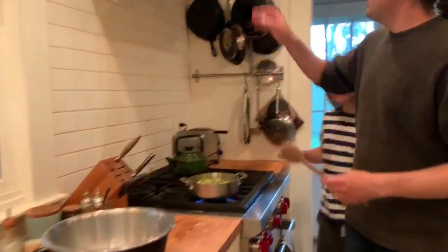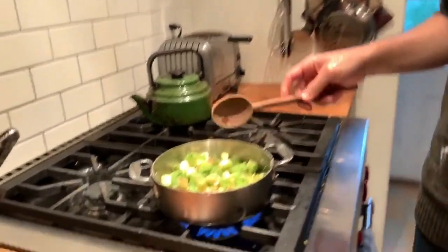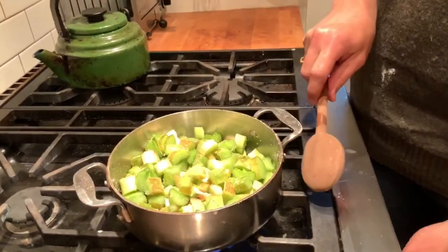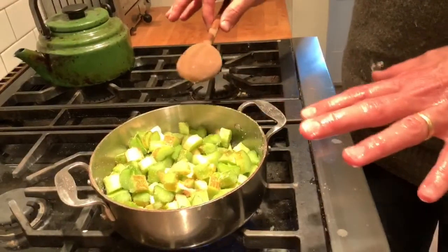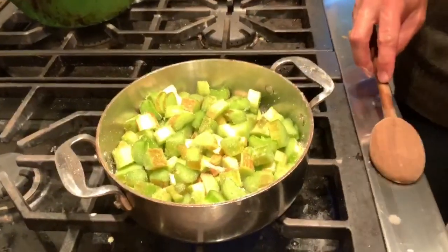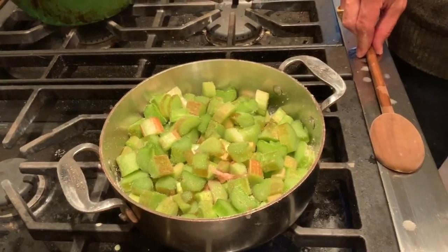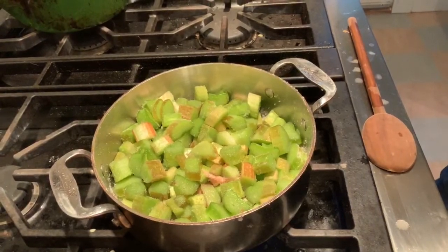If anybody has any other questions, please send them our way. Alright, so I'm just turning the light on so I can see this. Now, we're just turning this on high. And what's gonna happen is in a couple minutes, it's gonna start cooking the rhubarb and the juices will come out. And it's gonna cook for about 5 or 8 minutes and it's gonna be done. It's a very simple recipe, not much to it.